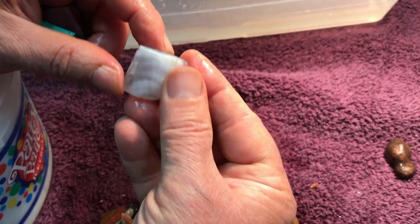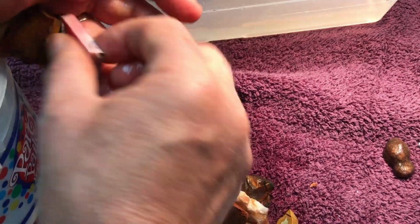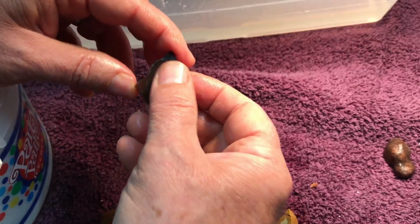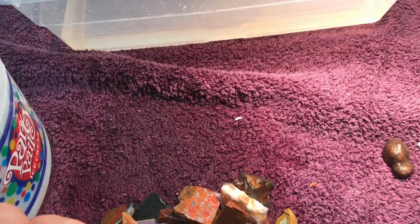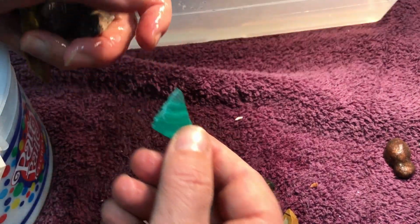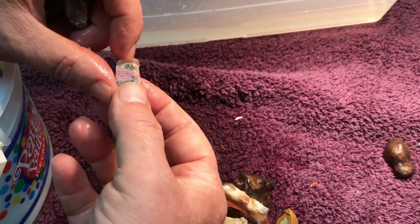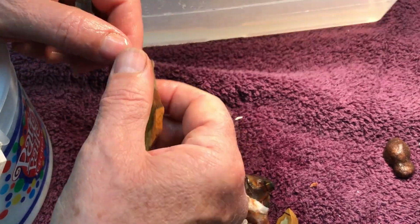This has got moss on one side and banding on the other. Malachite. Rhodonite. Carnelian. Montana, or Brazilian, one of the two, probably Brazilian. Malachite, crazy lace, Mexican, little tiny piece of rhodochrosite. Wish I had more of that.